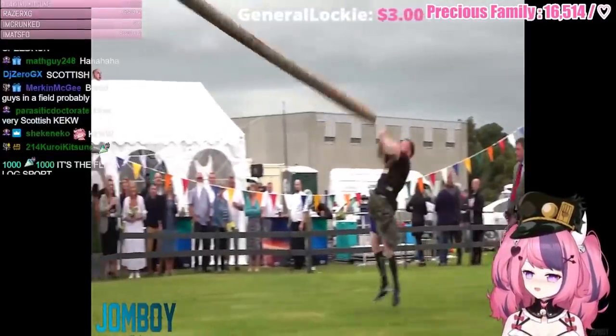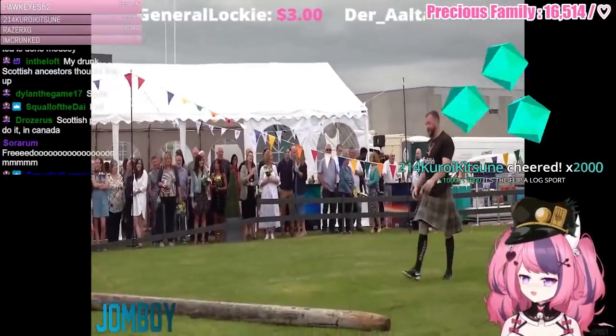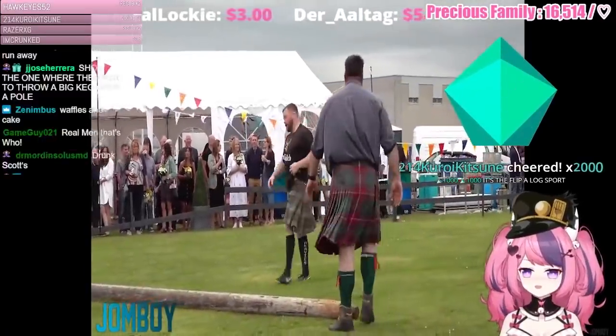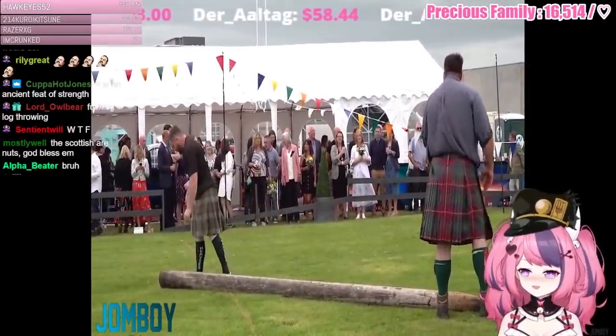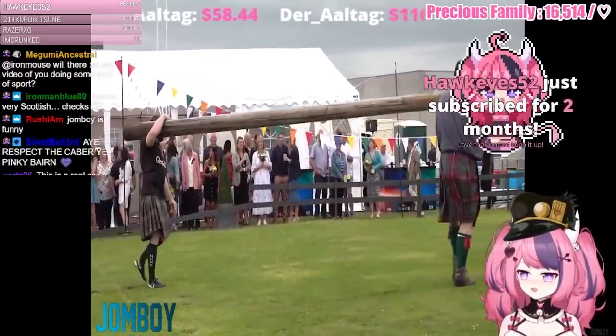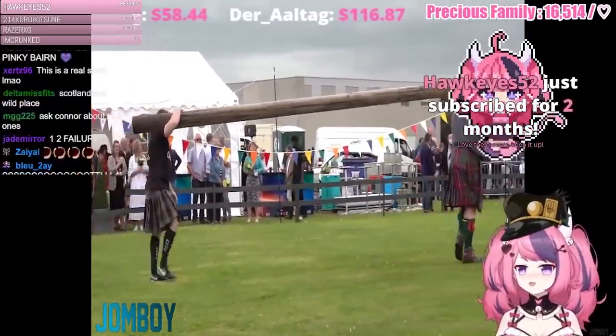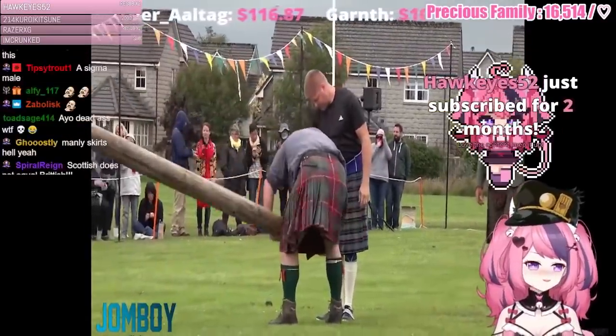Next guy running really fast. He's going to flip it and no. It's called the caber toss. It was invented way long ago when they were bored and just cut down trees and tried to run and throw them. I read somewhere that this was how they moved logs to get over rivers and stuff, and that's just patently false. You would just drag it, you know?